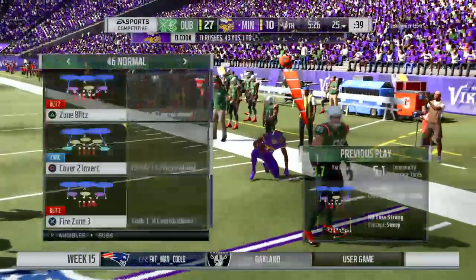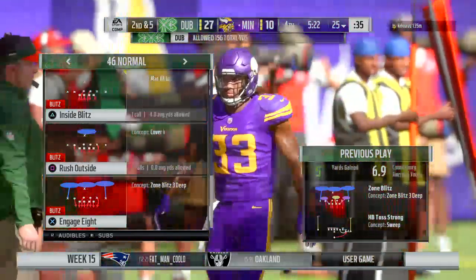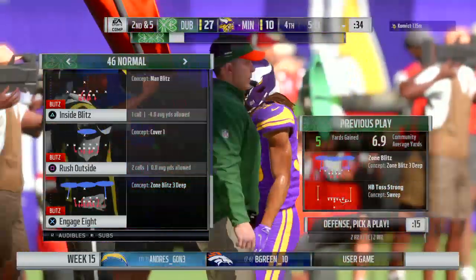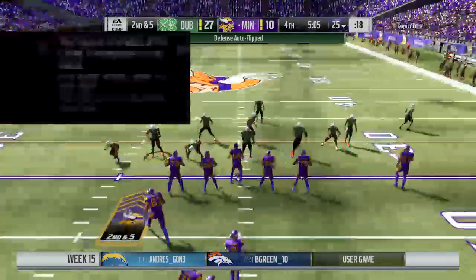J.J. Watt is the one that gets him down. Brandon, all things considered, they have to feel pretty good about getting that type of a gain, considering the blitz that they just had against them. Here's a 2nd and 5 now from the 25.